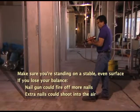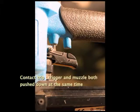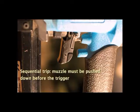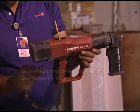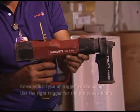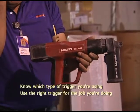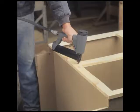Nail guns have two kinds of triggers, a contact trip and a sequential trip. For the contact trip, the trigger and muzzle both have to be pushed down at the same time for the nail to come out. A sequential trip trigger, which is safer, requires the muzzle to be pushed down before the trigger. You need to know which type of trigger you're using and use the right one for the job you're doing. Using the right technique can keep you from getting a nail gun injury.